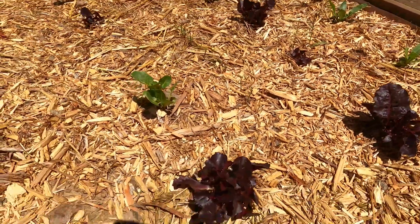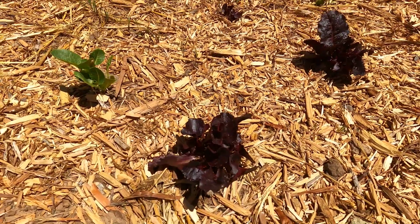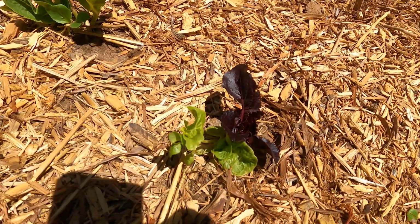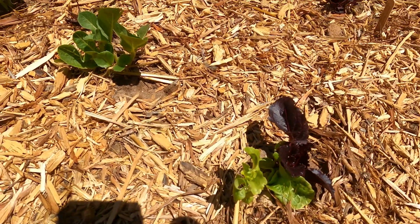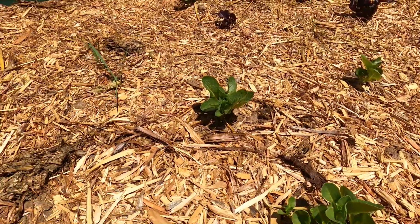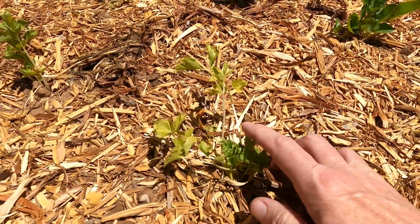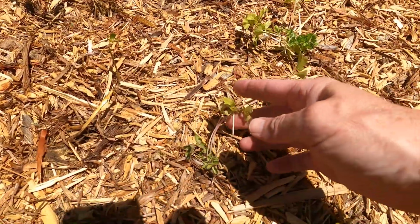All right, there we go. This is kind of hard. All right, so we have more Merlot lettuce here. This ended up being a mixture. Not sure how this happened, but it's great. They're looking better. They're looking much healthier. See, much better growth down at the bottom.